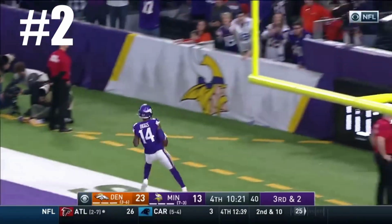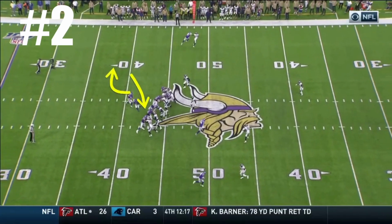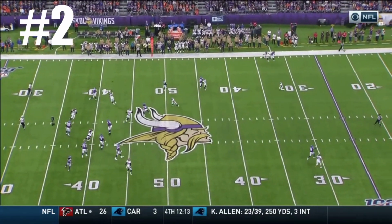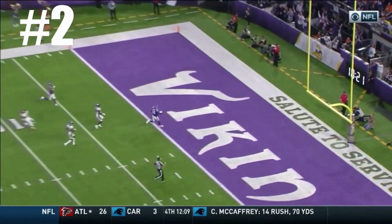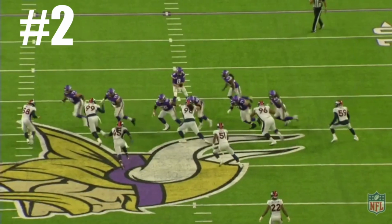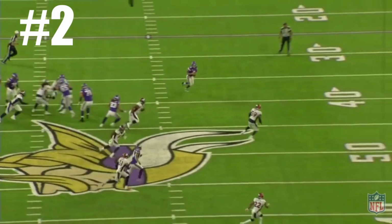Gets to his 4th read here on the play. And he unloads an absolute dart to Stefon Diggs, 55 yards downfield. Watch the replay. This is like shot out of a cannon. His arm strength is unbelievable. It's just a straight rope right to Diggs. And I wouldn't move this past 1 inch. It is perfectly in stride, 55 yards downfield for a touchdown. And what's more, this was the capstone throw in a big 20-point comeback victory over the Denver Broncos. Unbelievable throw, unbelievable context, third down, just unbelievable.